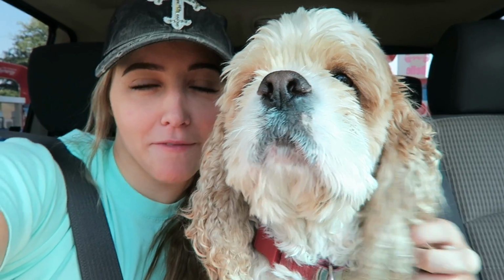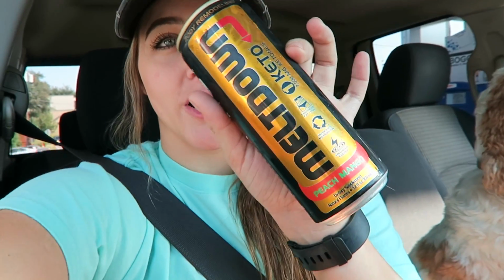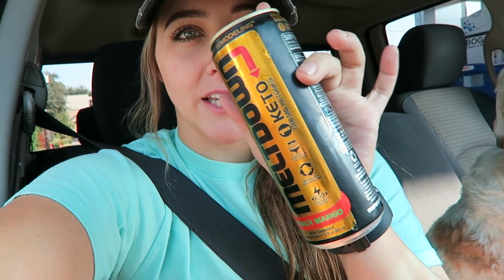Alright, so we're currently headed to the disc golf course. Cody ran into 7-Eleven to grab a drink. Bo is keeping an eye out for me. But since I haven't had any coffee this morning, I decided today would be a good time to try this Meltdown Keto drink. So this is by the company Bang Energy, and this is the peach mango flavor.